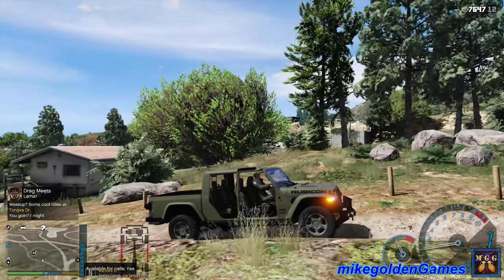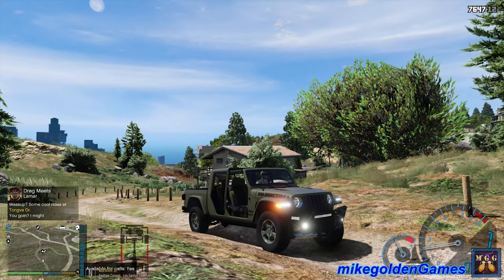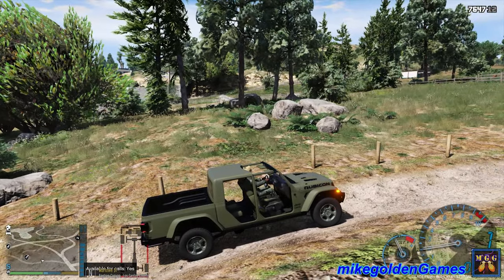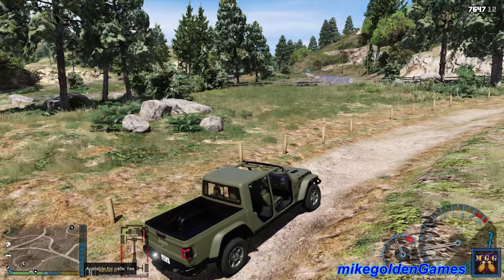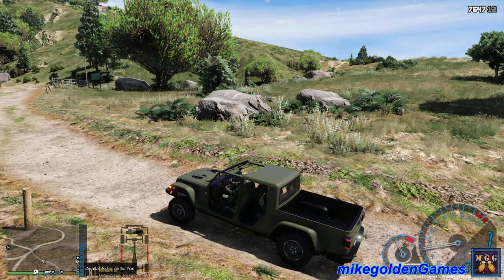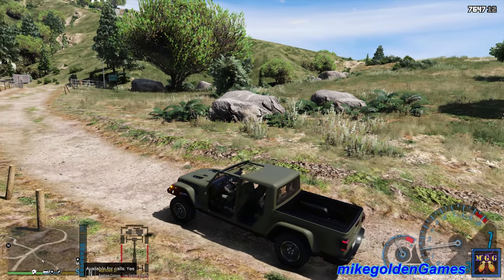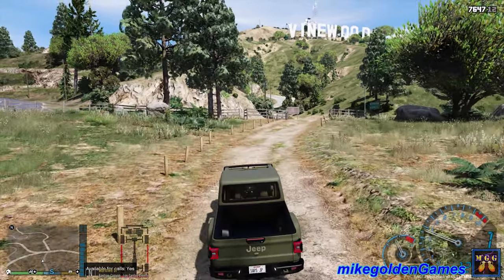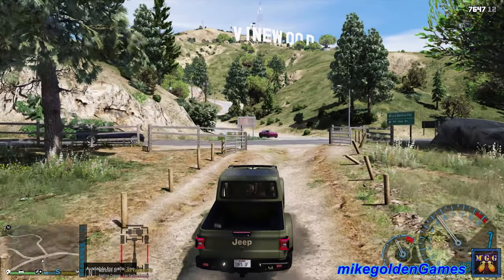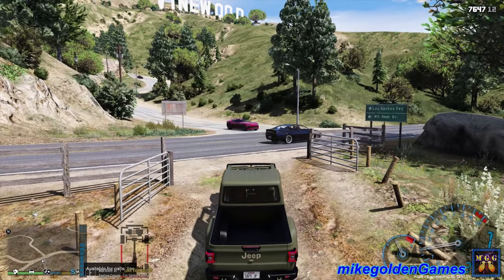When it first came out, it looked weird. Just the dimensions of it don't seem right. I think it would look better as a two-door truck, but clearly Jeep knows it's not gonna sell as much as the four-door. Obviously, if you look at the Jeep numbers, the Unlimited sells so much. It's insane.